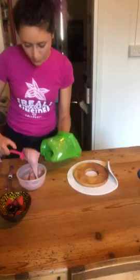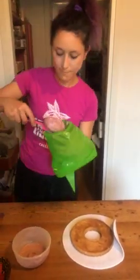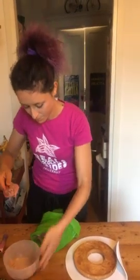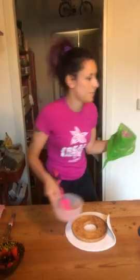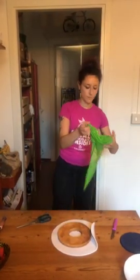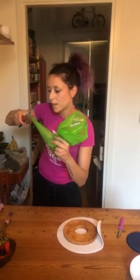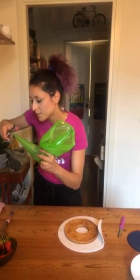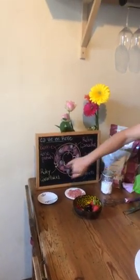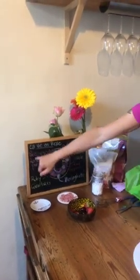I put my ganache in my piping bag. I just take my scissors. Okay, so we are making the La Vie en Rose tart. It is a tart made with a sablé, with the ruby ganache on the top, and then decorated with some ruby Crispearls, some Meringhette, some ruby cornflakes, and some berries, and for sure roses.